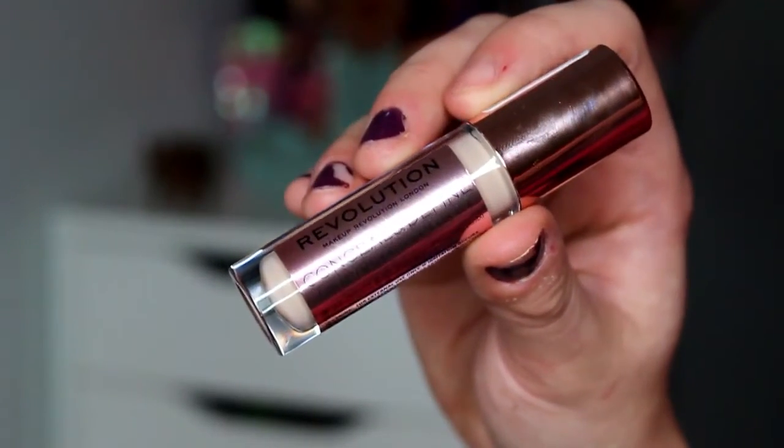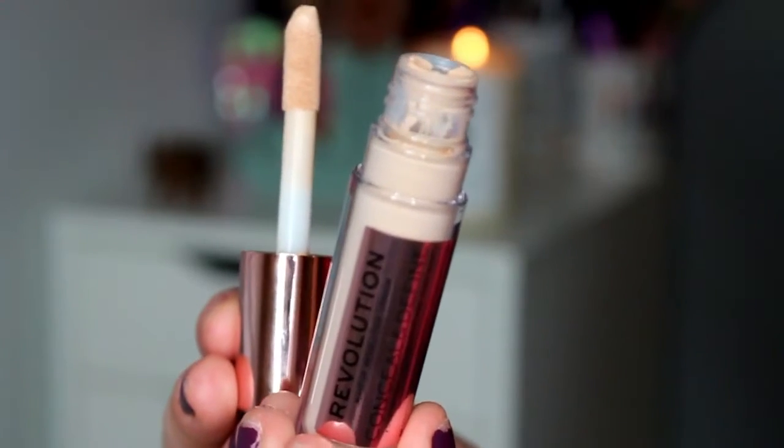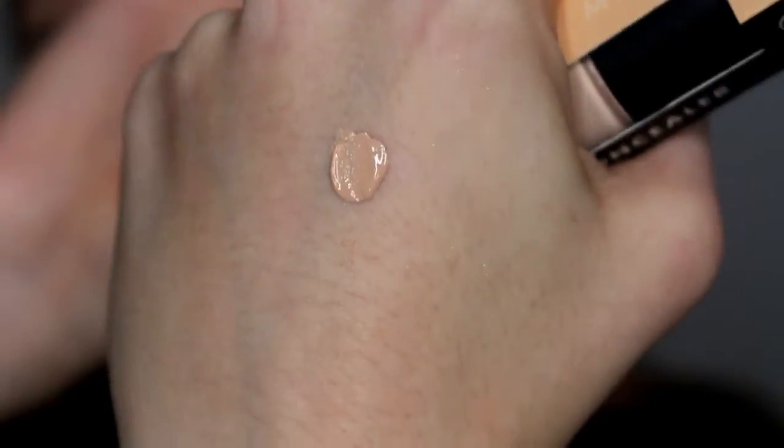I am going to spot conceal. I'm torn because I do just want to use this. Like, that is my instinct because I have used this before and I know that I enjoy the formula. I just want to see the shade because the shade's different. You know what? I'm just going to swatch this so that I can at least show you what C6 looks like. So this is the shade, shade C6.